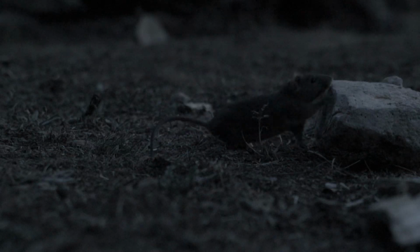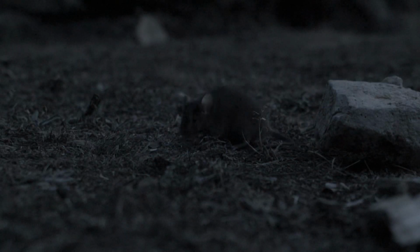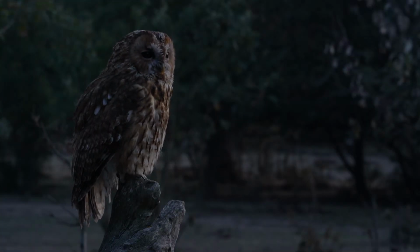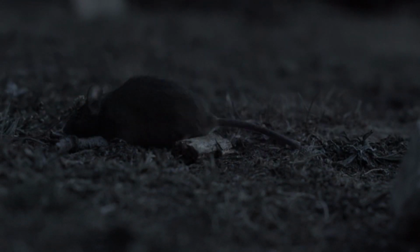This little mouse, which has just emerged from its burrow, doesn't know that it's been invited to dinner with the tawny owl, much less that the owl is the diner and the mouse the first course.